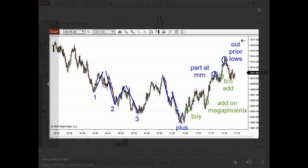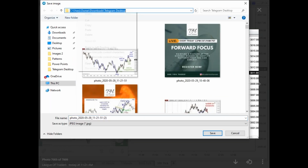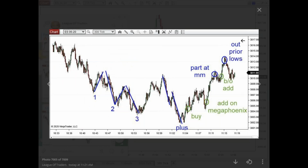Just got to find out where I keep my Telegram downloads here. See where are we at. Here we go, grab that. When I copy and paste using the wrong keyboard. Hilarious. All right, well, I'm going to get this put here in the downloads, and then we will move on.